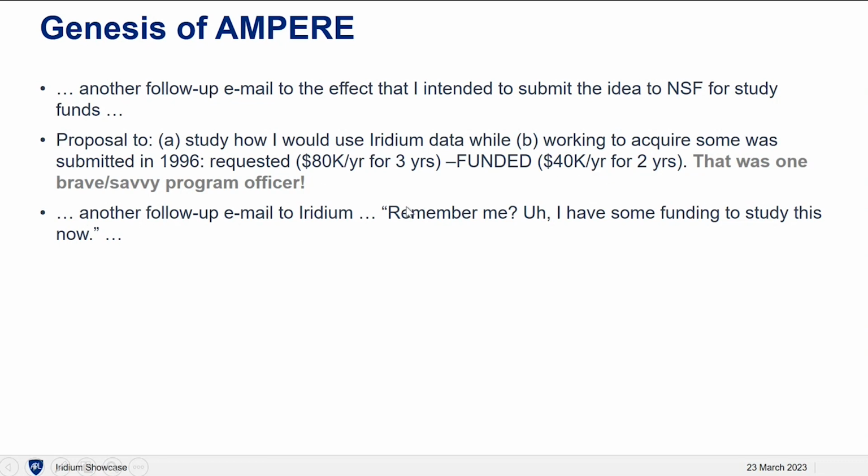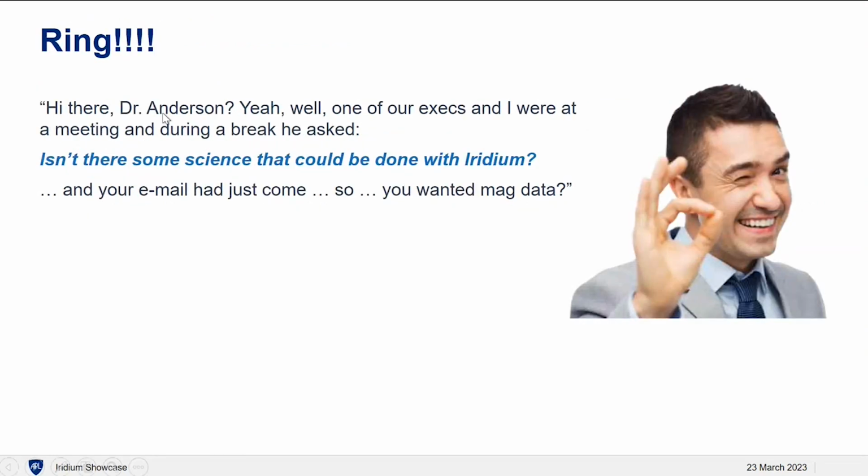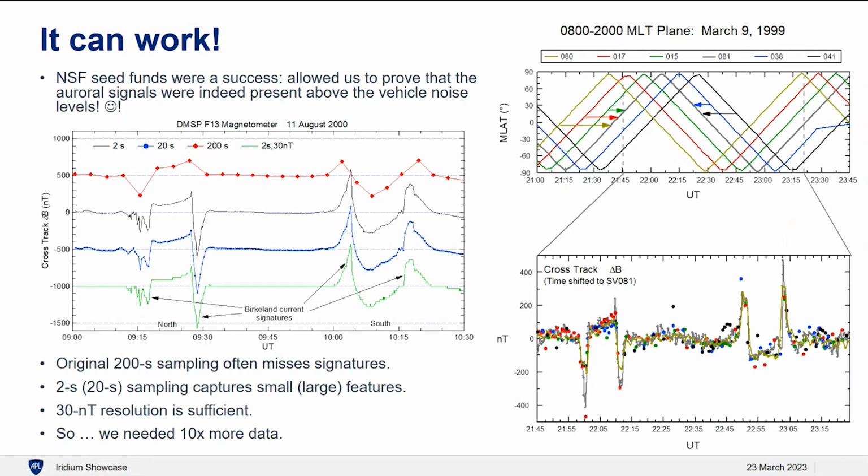So I sent another follow-up email to Iridium, and I have some funding to study this now from the National Science Foundation. So there was some more name dropping that went on. Anyway, so then the phone rang. And what happened was, apparently that engineer was at one of the Iridium meetings. This was before the launches. And he said, well, one of our executives and I were at a meeting, and the executive asked, isn't there some science we could do with Iridium? And said executive might be listening today. I don't know. And my email had just come. So then he said, you wanted mag data. And so they sent me some mag data from the engineering telemetry.